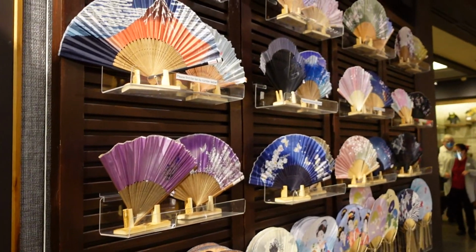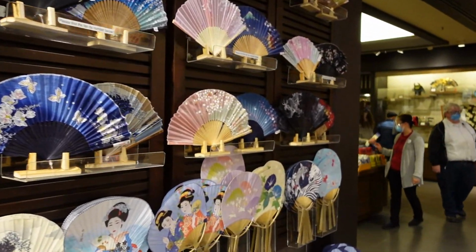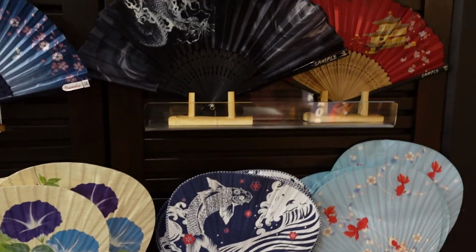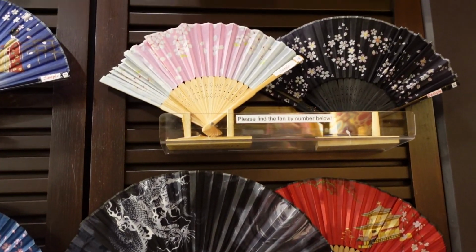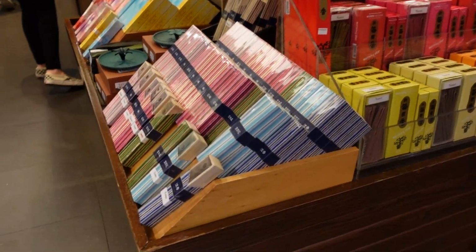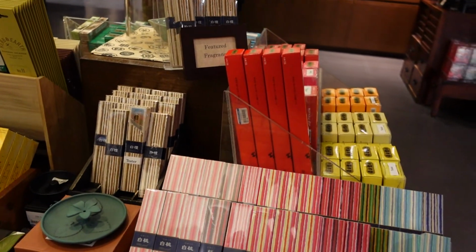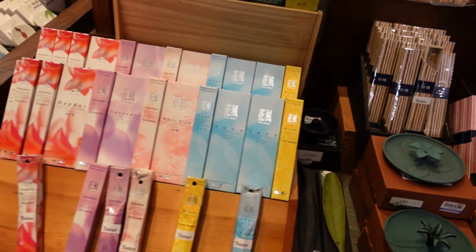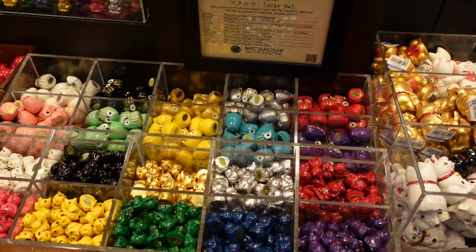And fans for cooling, self-cooling. Manual fans. Beautiful different ones. You find by the number below, pick out the fan. These are fragrances of incense, incense fragrances. Lucky kitties with the one paw up in all different colors and styles.